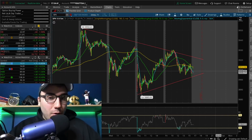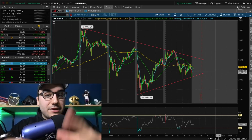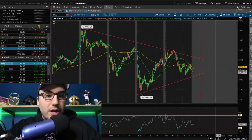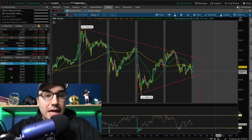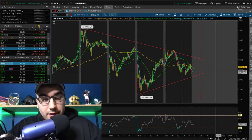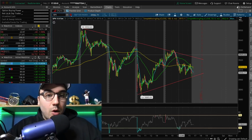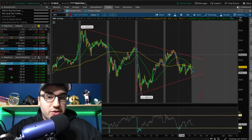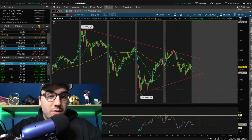So first and foremost, let's break down the S&P 500, which is what you guys see right here. On Friday, we ended up closing up 6 points above 3,900 at about 3906.71, exactly at 3906.71. And we actually had a red day. We ended up going down on Friday, down 7 points, down almost 0.2%. And you guys can see the price action here on the 5-day, 5-minute chart.